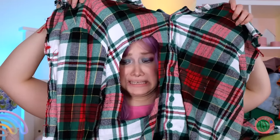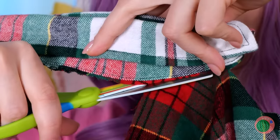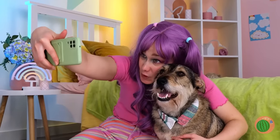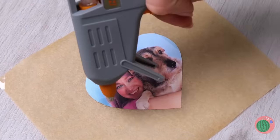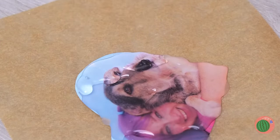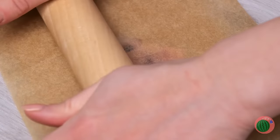Ooh, it looks like shoes aren't the only thing on his diet. But don't worry, now it can be his new collar. Don't you look dapper and selfie ready. This one would make a great ID tag. The glue gun's the perfect laminator. Just cover it with wax paper and flatten it with a rolling pin.